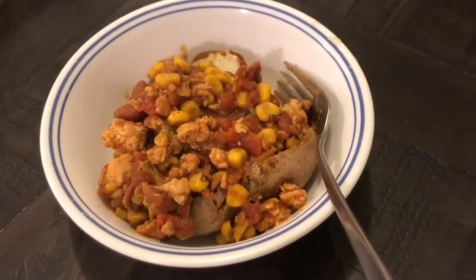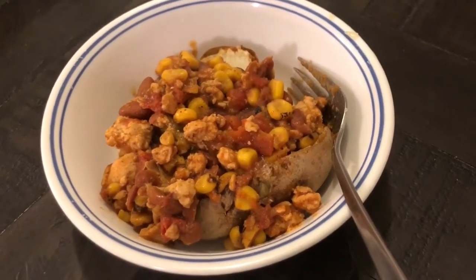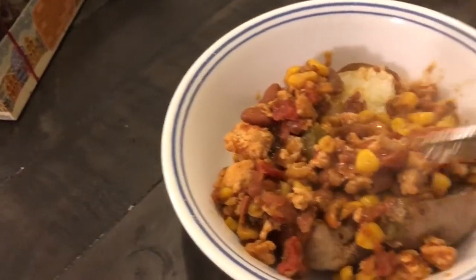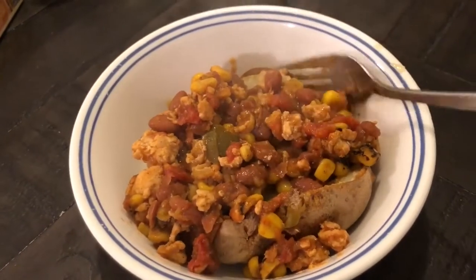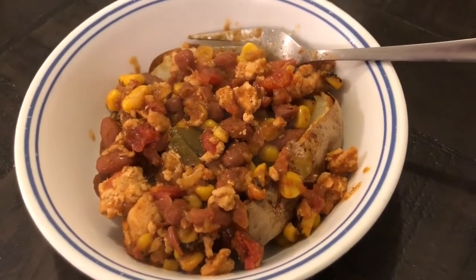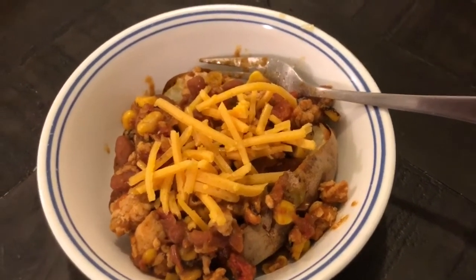As you can see here, this is another way to eat it. This time I'm eating it with a baked potato, and with the soup kind of spooned over, a little thicker, more like a chili. So there's another way that I eat it sometimes. I eat it with corn chips, kind of like you would eat a chili. And here's the finished product.